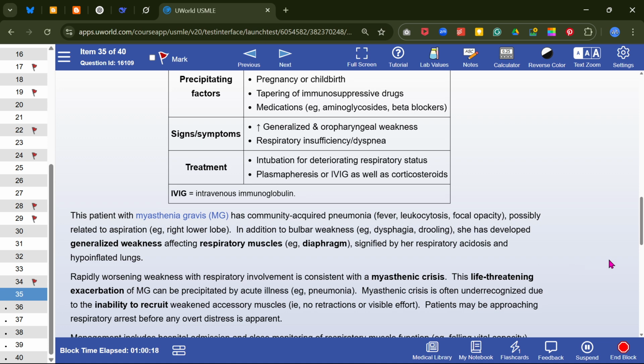Myasthenic crisis, this life-threatening exacerbation of myasthenia gravis, can be precipitated by acute illness like pneumonia. Myasthenic crisis is often under-recognized due to inability to recruit enhanced accessory muscle, no retraction or visible effort. Patient may be approaching respiratory arrest before any overt distress is apparent.